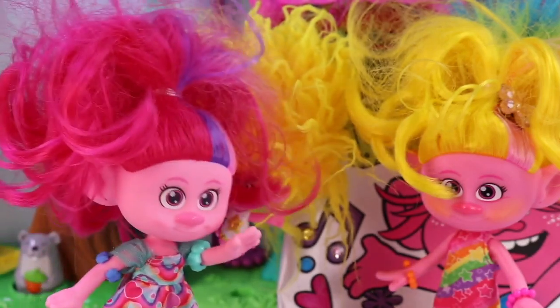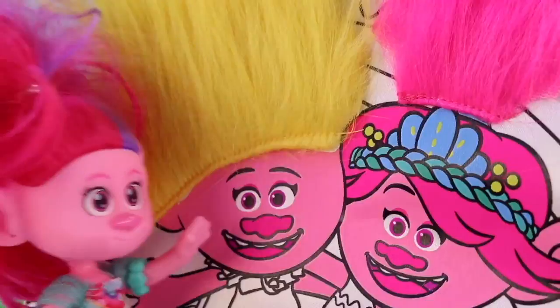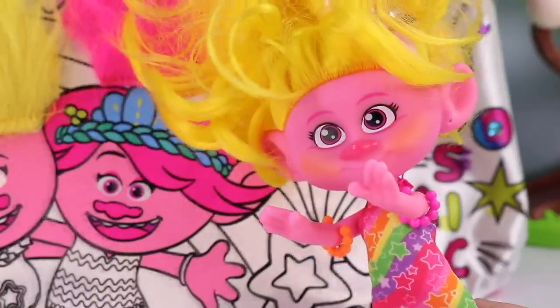And guess what? I got you a purse too. It has you and me on it. Ooh, even better. Let's make it super duper trollerful.